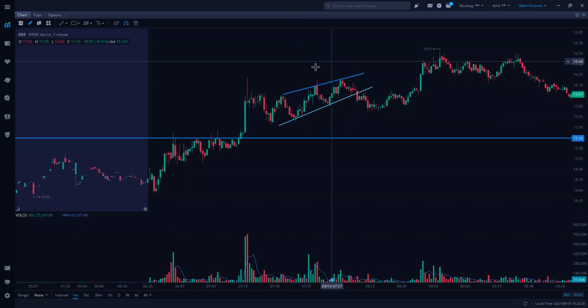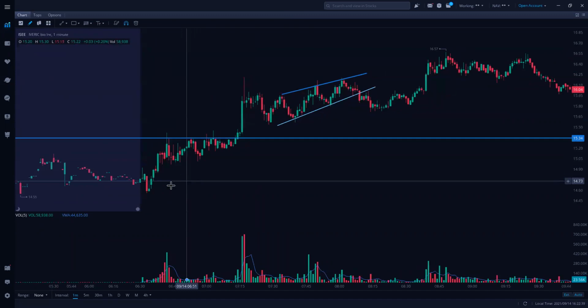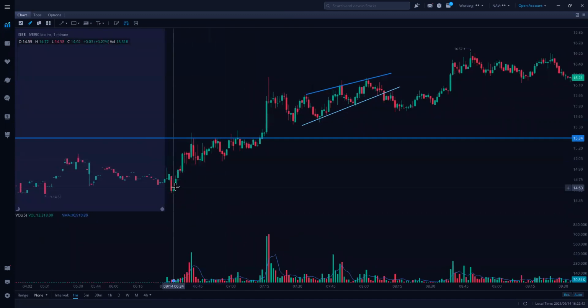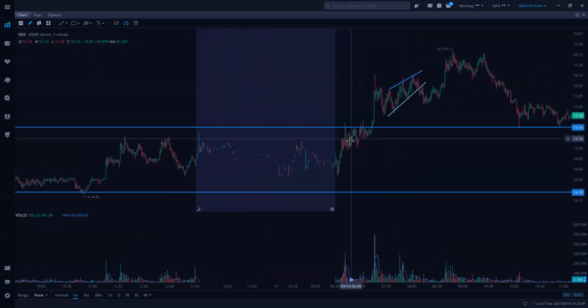Cool. So let's keep going. So you can see this rising wedge on IC. First it started uptrending in the morning. You can see a lot of volume come in straight up the morning because this has been a ticker that's been running for a good like 3-4 days now.